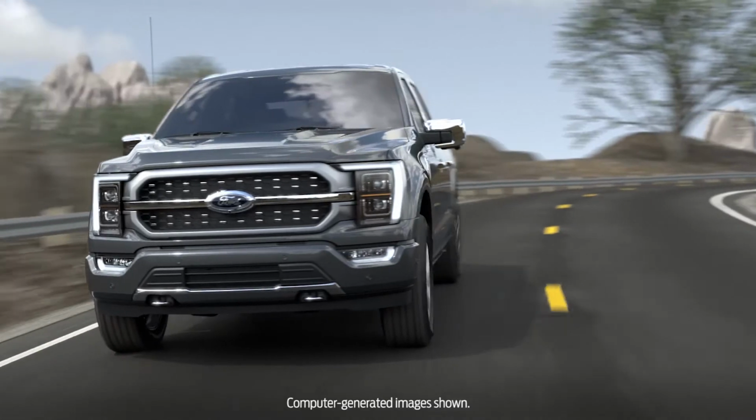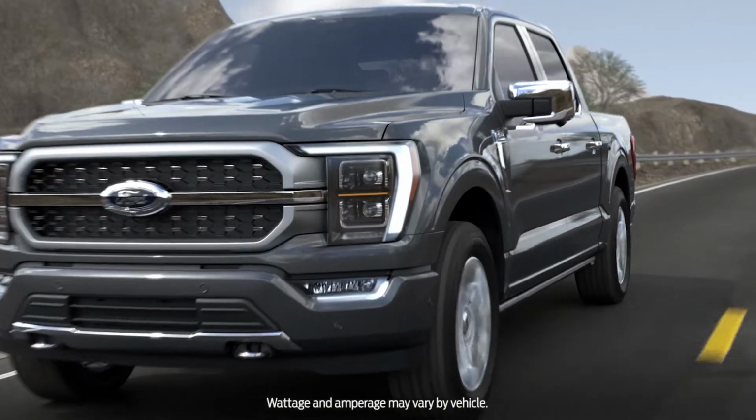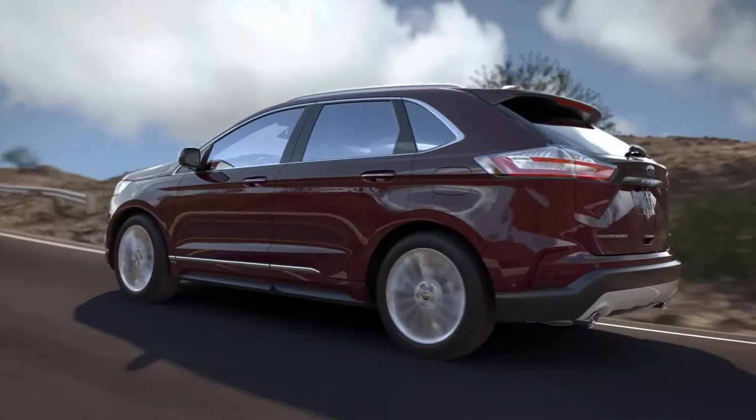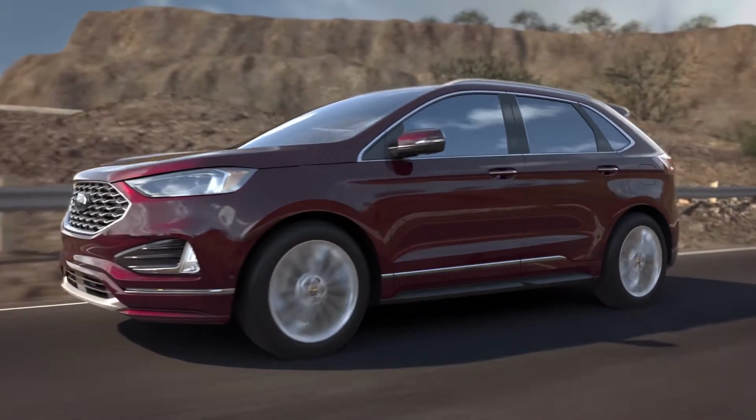Did you know that your vehicle may have 12-volt power points, AC outlets, USB plugs, and even USB-C plugs? That gives you the ability to plug in a few electronic devices all at the same time. Here are some places you may find them.